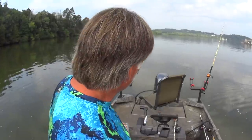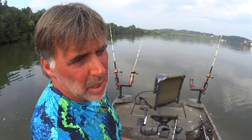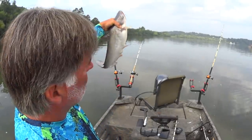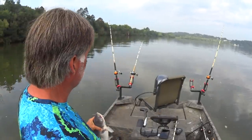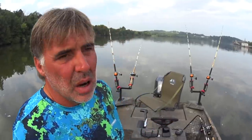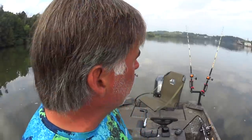It ain't much, but the skunk is out of the boat. Woo! All right, y'all, 45 minutes for one fish.